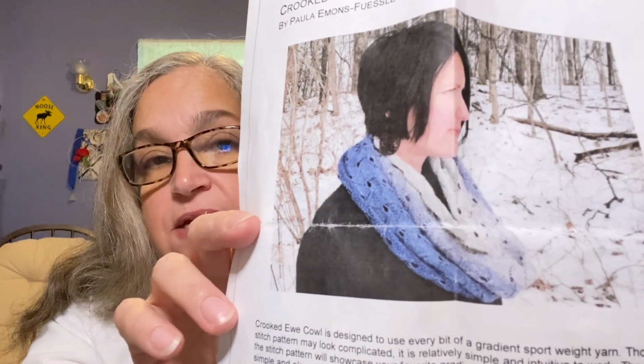Here's the cowl. And I bought this as part of a kit on the Barrett Wool Company website. And you can't buy the pattern anymore. The only way I found the pattern was to buy the kit. The kit included the pattern, the yarn, and a few other little goodies. And right now on the website, the kits are sold out, but she did come out with some new kits. So maybe she will in the future.